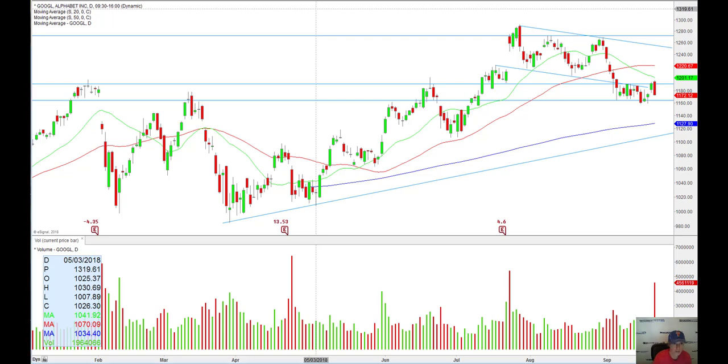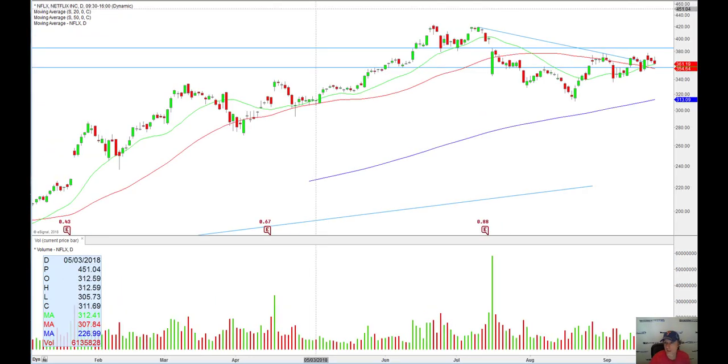And Netflix is actually showing some relative strength, I think, because notice that it is just kind of dribbling lower here. That actually could be a bullish setup. We'll see if it holds its trend line.